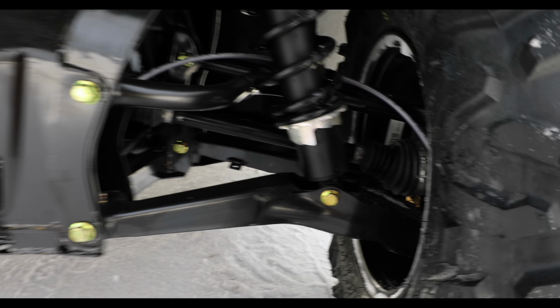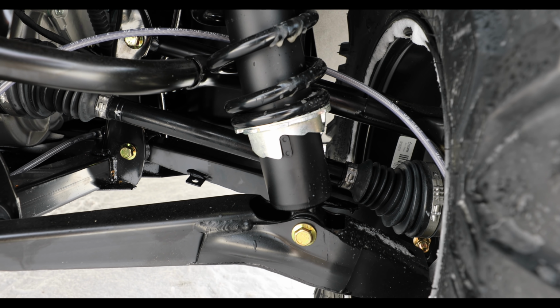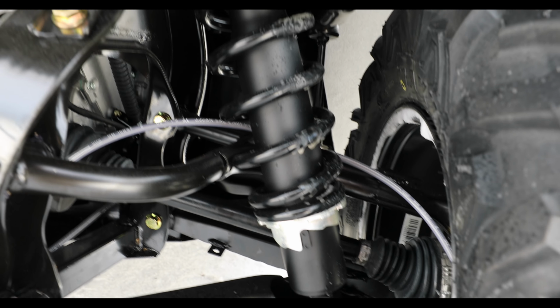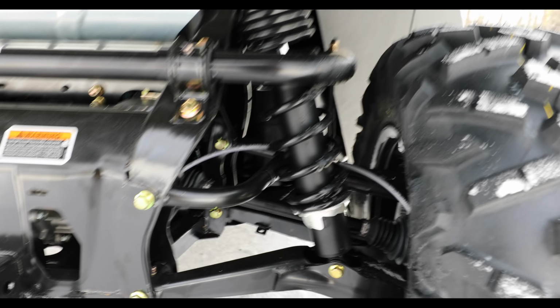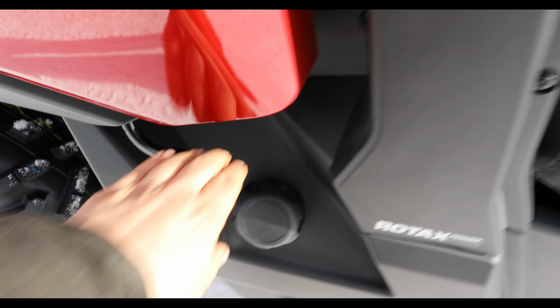You can also adjust the shocks for towing or soft ride. You can also get beefier springs for it too if you're using it exclusively for towing. And the box pops up on either side. It's pretty cool.